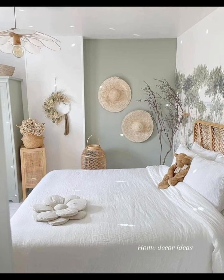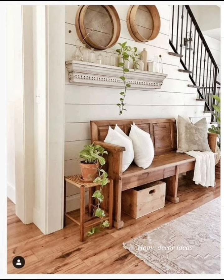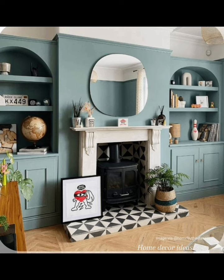Finally, don't forget the little details. Incorporate metal accents, wicker baskets, and greenery to bring your farmhouse vision to life.